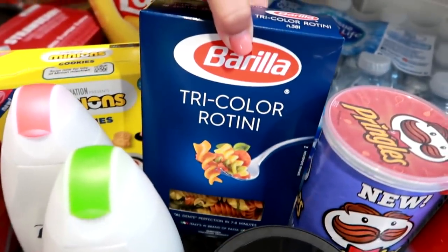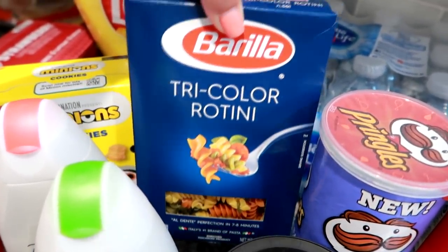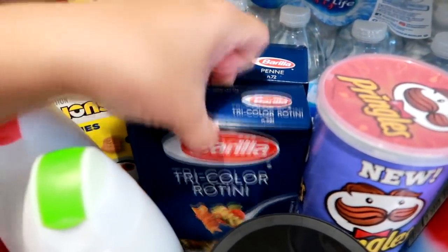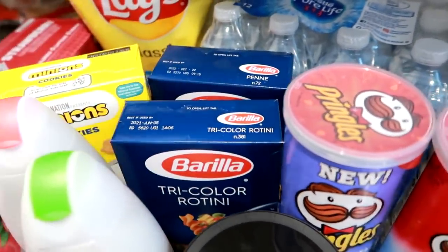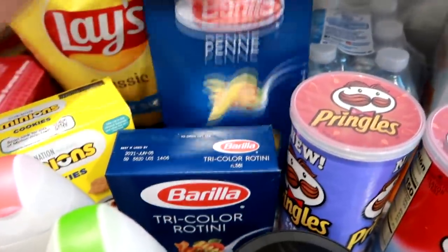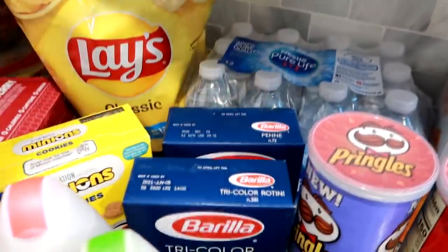I got tricolor rotini because I blow through this stuff in the summer for pasta salads. So I wanted to get a new one. I might have another one of these downstairs, but I like to have a couple of them in the summer so I can whip up a pasta salad on a whim. I also use this for tuna macaroni salad. Got another box of penne because we blow through this as well.